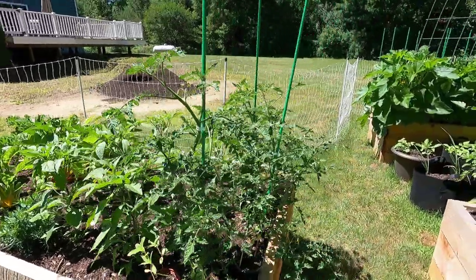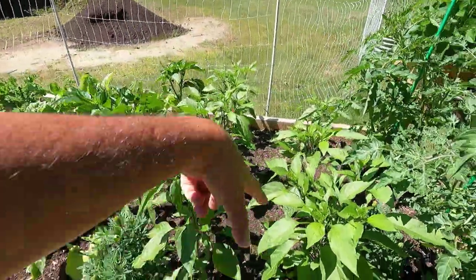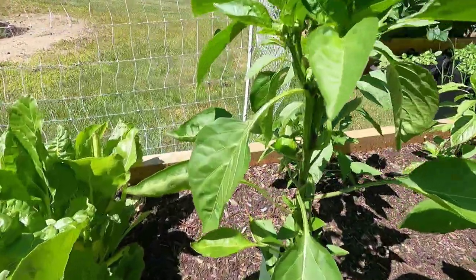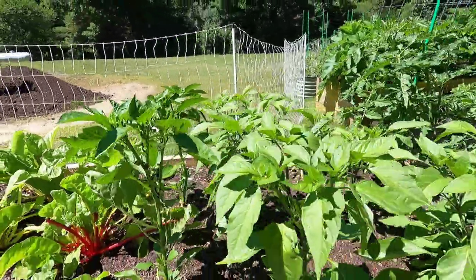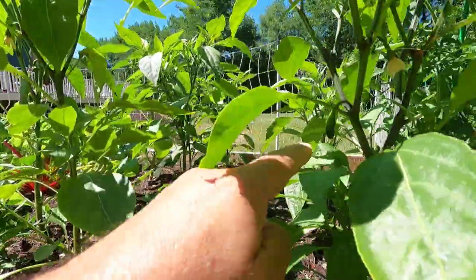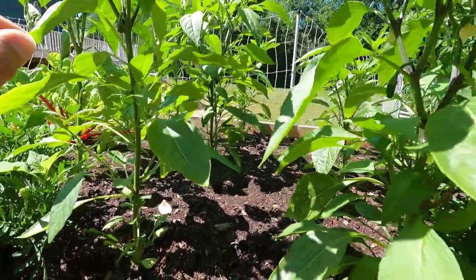All right, and these are some of my tomato plants and my peppers. The six here are my jalapeno peppers, and these are King Arthur peppers. The King Arthurs, check them out. They have quite a few already, and this as well. I saw a couple of, yeah, here's a jalapeno. Here's another jalapeno right there. Yeah, these are doing well.